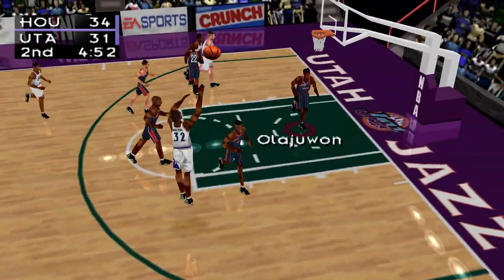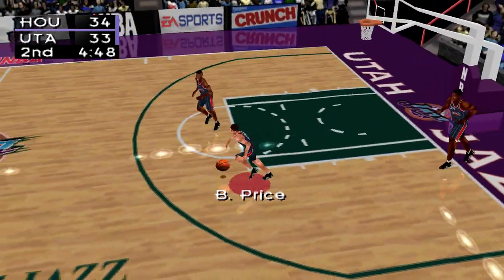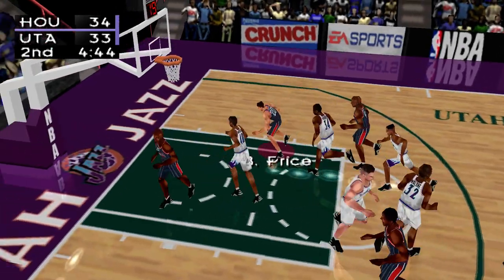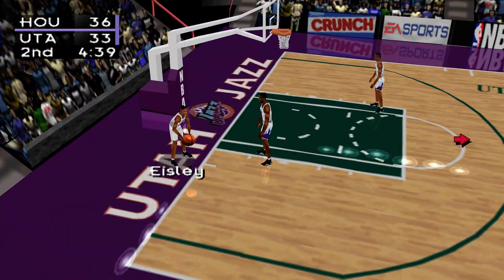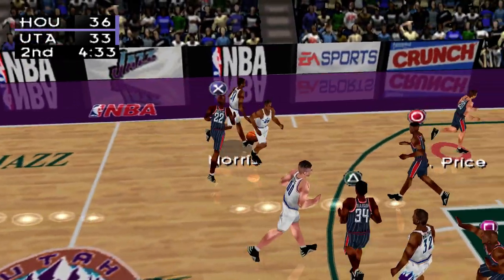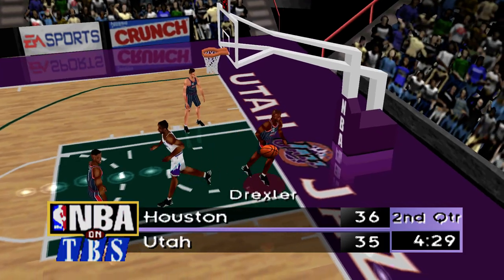Anderson to Isley to Malone. He puts up the jumper. Inbound pass to Price. Goes up for the lay-in. Inbound pass to Morris. Goes in for the jam.